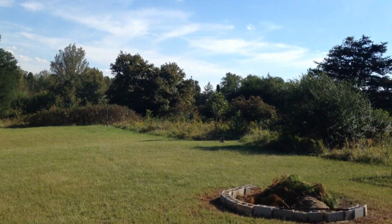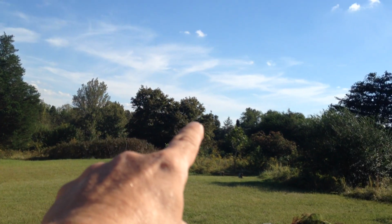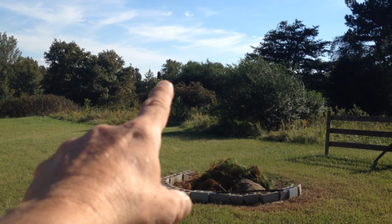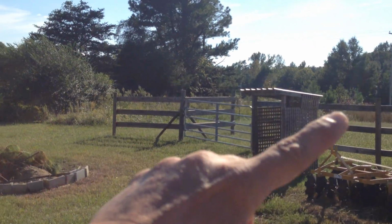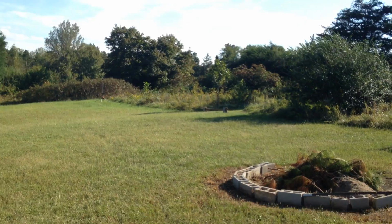This other 14 acres, which is all that, goes all the way down to the creek. And it has tons of road frontage. I mean, tons of road frontage. I'll walk you over there.